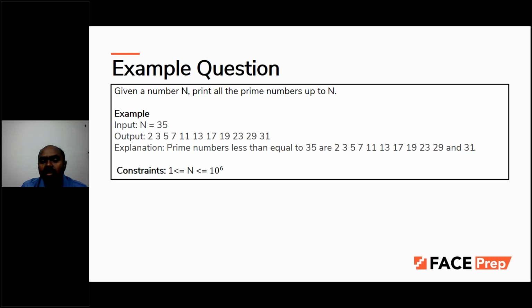And this is the most important thing, constraints, which will be given to the student when he writes the program. Now, what is the constraint that they're saying? The value of n can be from 1 to 10 power 6, right? In the example, if you see, they've given a very, very small number, 35.